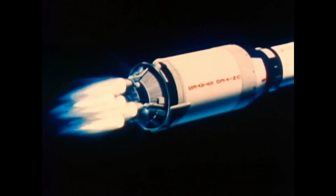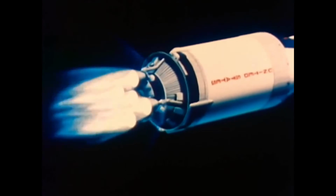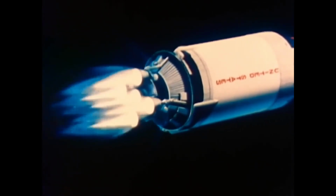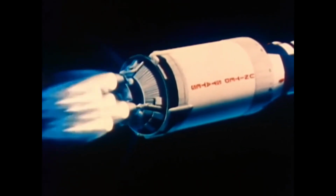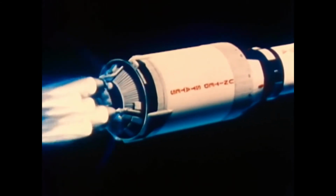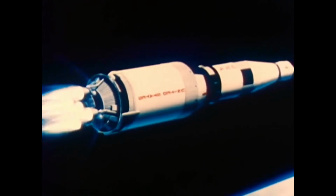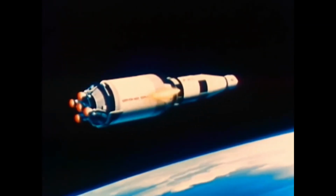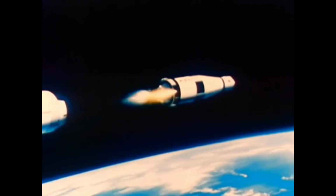Shown in animation, the second stage performed perfectly for more than 6 minutes. A source of major developmental problems, the stage propelled Apollo 4 to an altitude of more than 100 miles. Like the first stage, the second stage cut off and separated almost exactly on schedule.